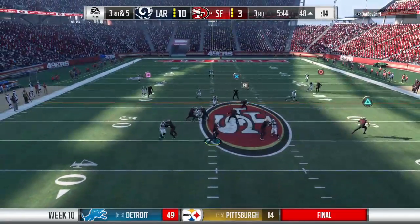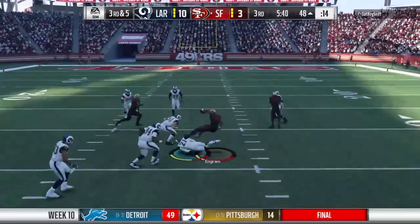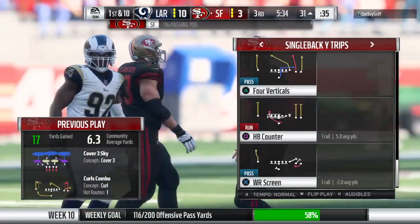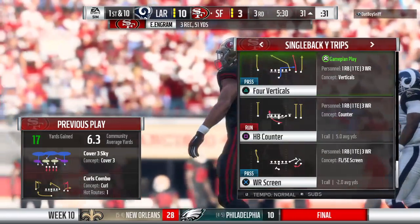Now Wentz. Over the middle, he's got his tight end Ingram. And he's able to get it to the 31, and that's enough for the first. 17 yards on the pickup there, and the drive will continue.